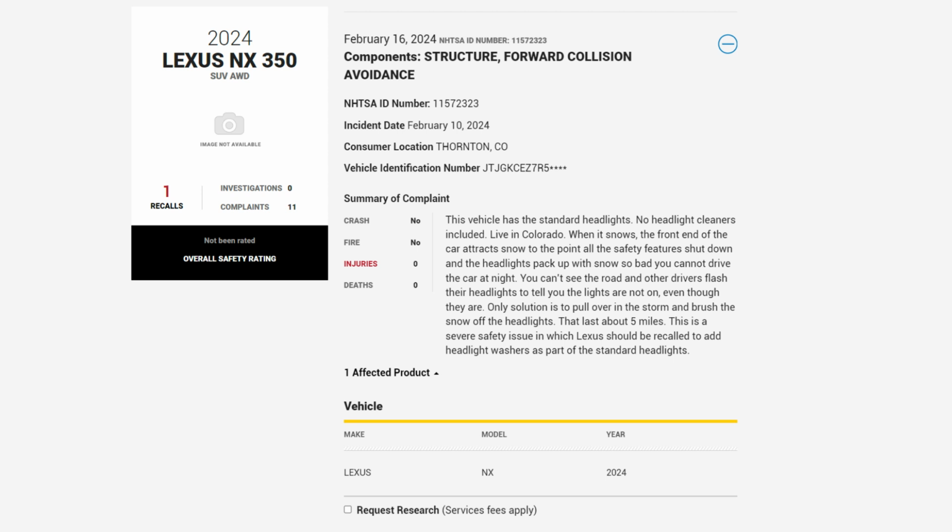Only solution is to pull over in a storm and brush the snow off the headlights. That lasts about 5 miles. This is a severe safety issue which Lexus should have recalled to add headlight washers as part of the standard headlights.